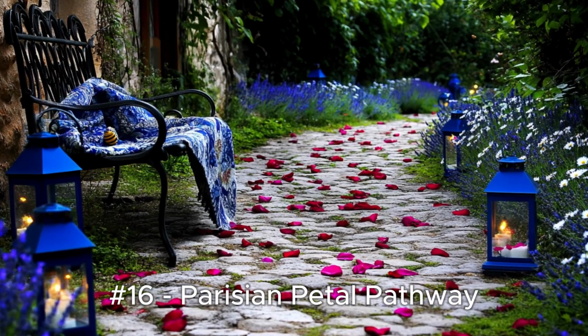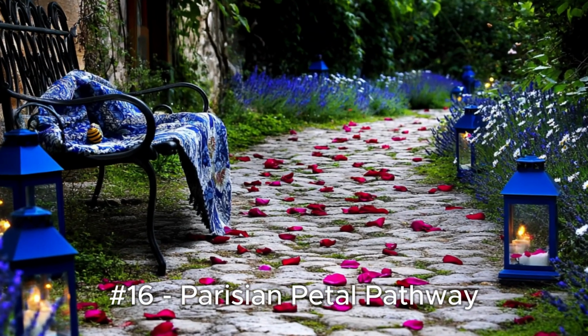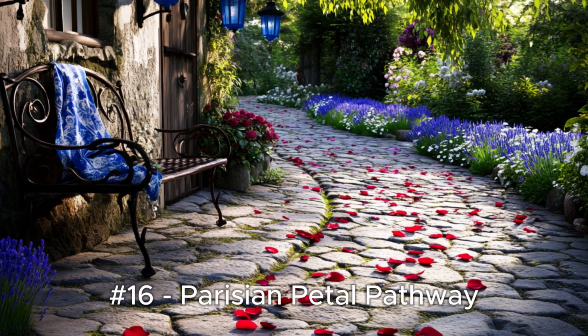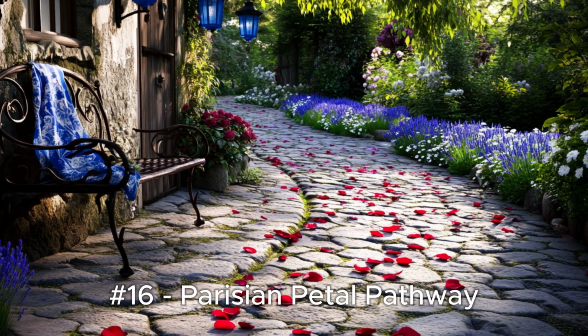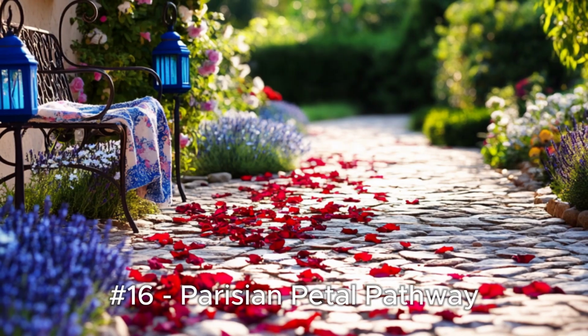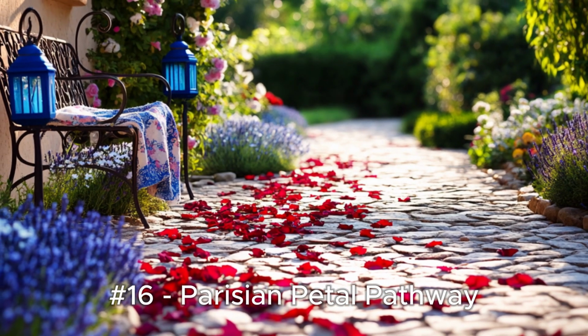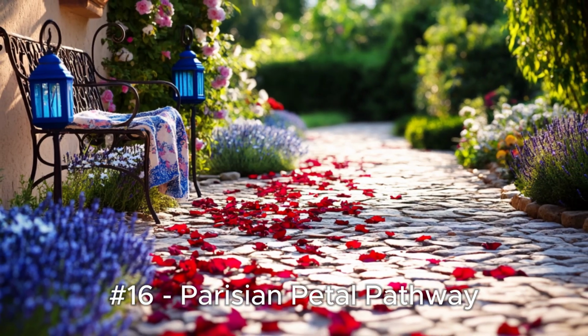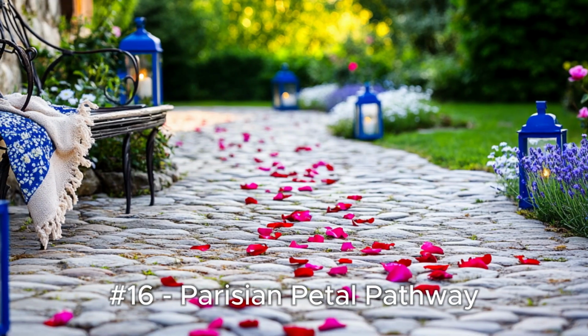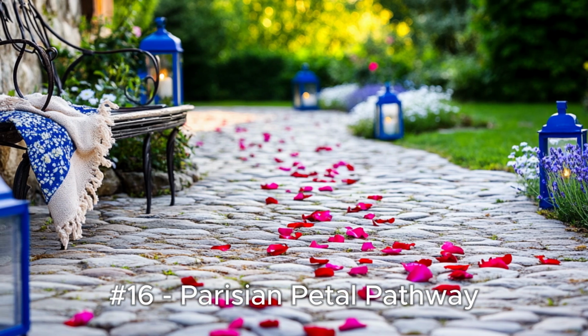Idea number 16. Parisian Petal Pathway. Envision a winding path from a farmhouse door, lined with cobblestones and scattered with rose petals, leading to a garden gate. Lanterns in soft blues hang from shepherd's hooks, casting a gentle glow over beds of daisies and lavender. A wrought iron bench sits at the end, draped with a floral shawl.